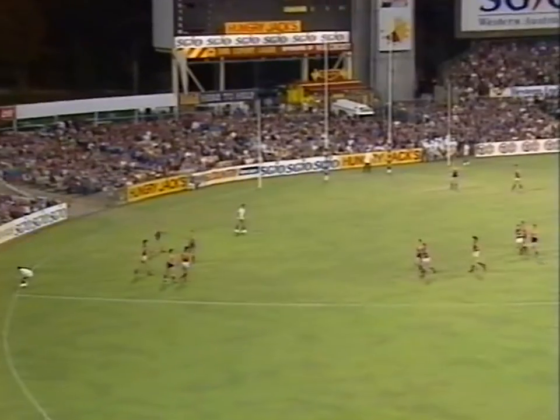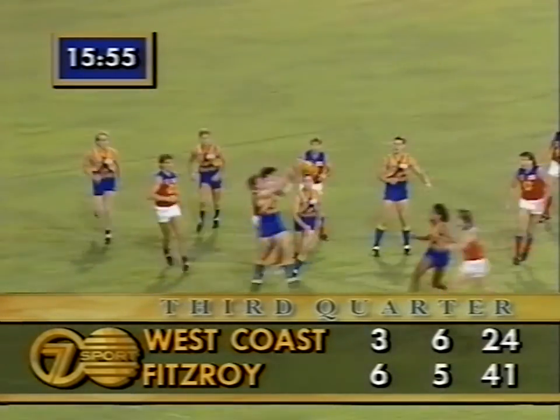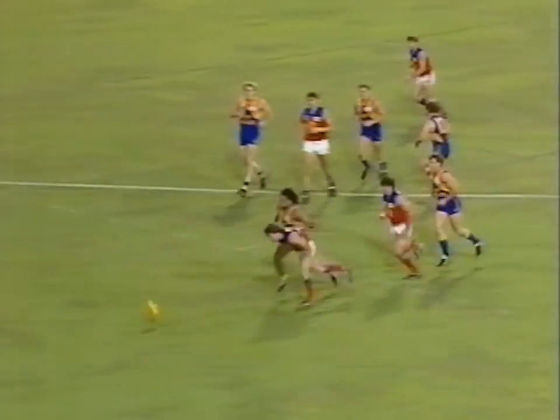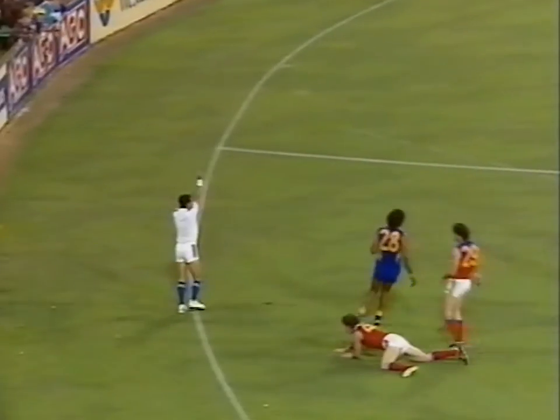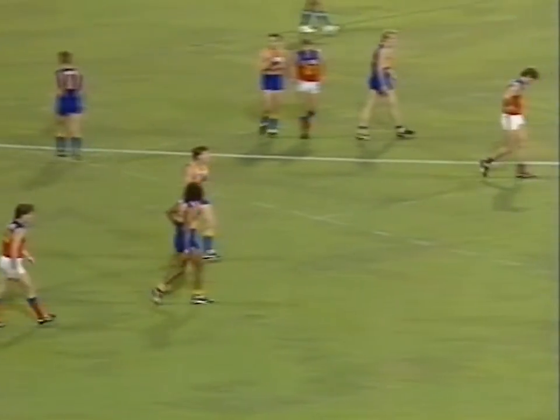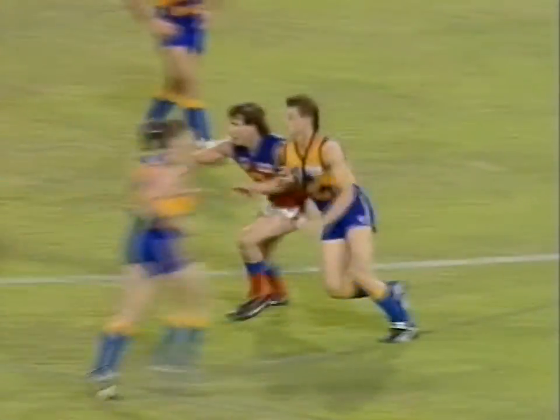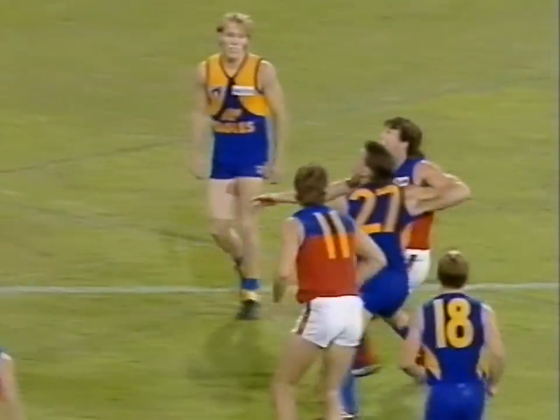So a throw in at left half forward for the Lions, who lead 41-24. Held without it there was Johnston, and the ball is out of bounds. Had Heady early and now running with Lewis Johnston. Correct. Throw in once more.